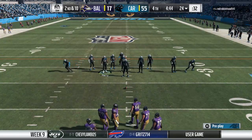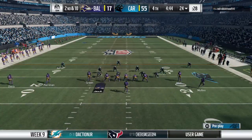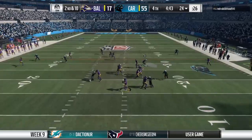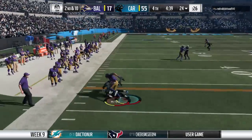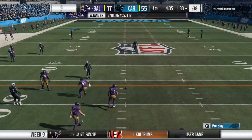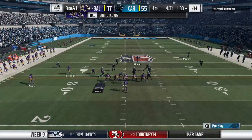Second down now after the incompletion. They're going to look to throw. Being chased out left. It's brought in by Janis. And he'll get it up to the 33-yard line. They'll get 9 there as that sets him up better for third down.